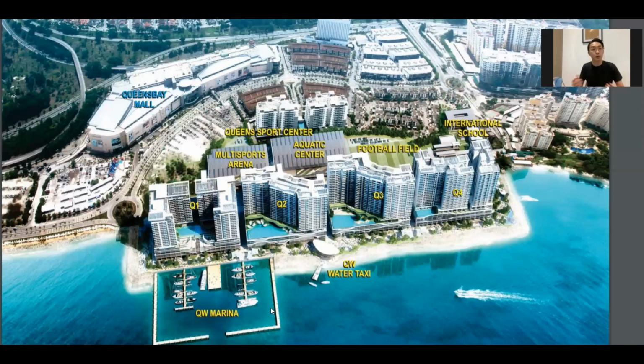If you're buying a retirement home, probably you can just come down here. If you want to enjoy a good time with your family, or probably a small party, you can rent a yacht over here and just go outside. And down here are also the commercial lots, which makes it another very, very interesting point for this development.